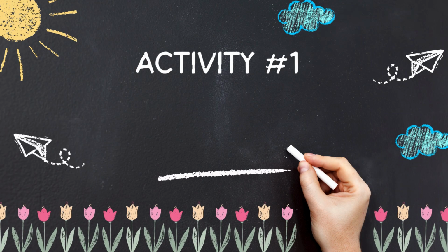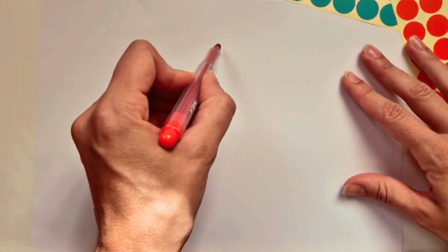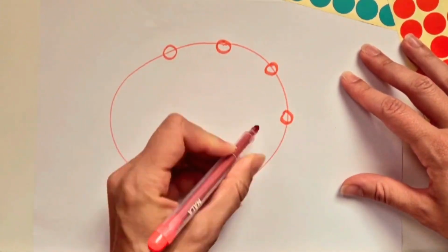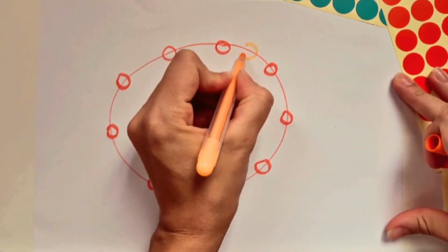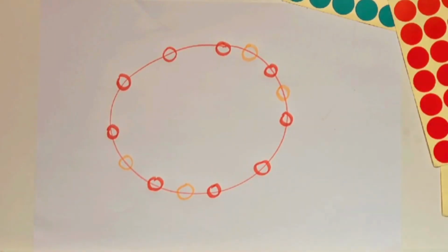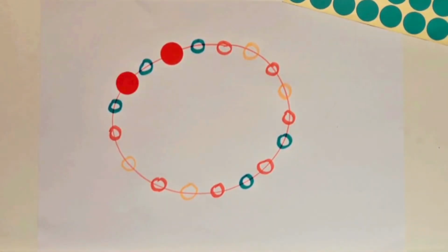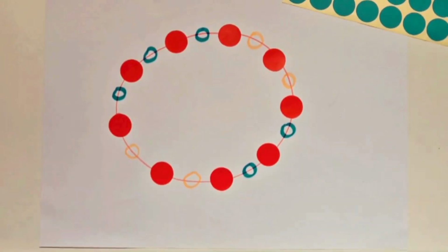First activity. Match stickers to color circles. Draw a large circle and smaller circles in different colors. You can start with just one color or change colors for each small circle. The goal is for your little ones to match the stickers to the correct colored circles. It's a fun way to practice color recognition and fine motor skills.